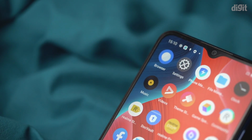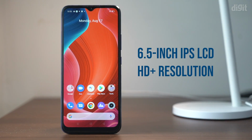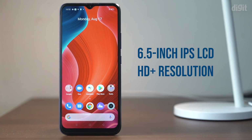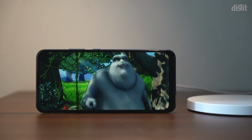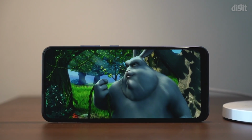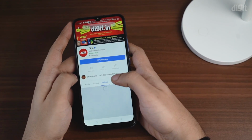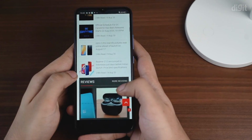The display measures 6.5 inches and offers HD plus resolution in line with what most other smartphones in this segment offer. As a result, while the visuals are not crispy sharp, it's manageable in the sense that you can still make out the finer details when watching a video. The performance is also very average and once again toes the line of what others offer in this segment.